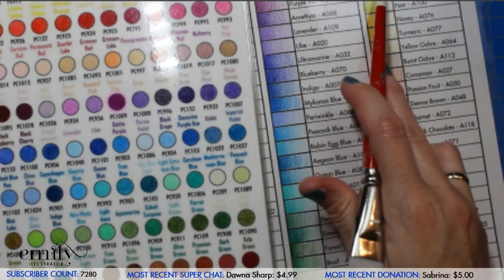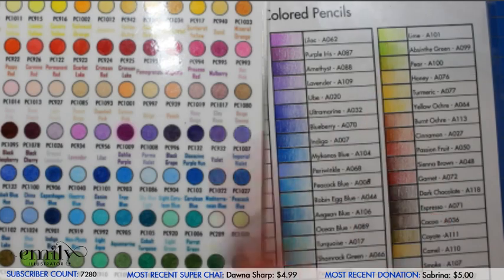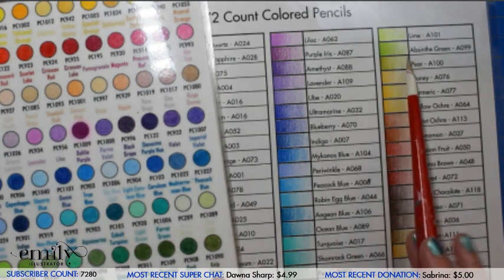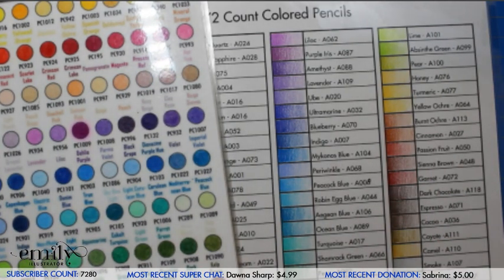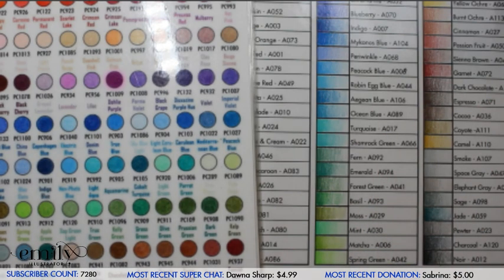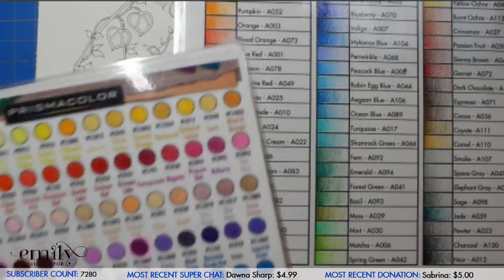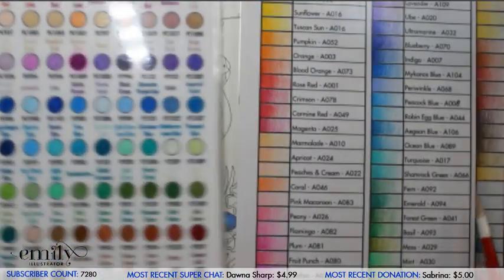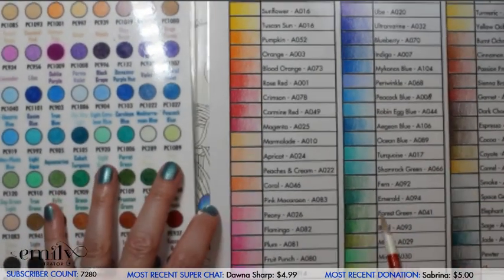But what they have for lime is like yellow chartreuse. Absinthe green is probably close to chartreuse. Pear is close to lime peel. Spring green and spring green for both of them are pretty similar. Yeah, the greens for Arteza are a little too bright to match my pale sage. Unfortunately. Okay, so let's see.